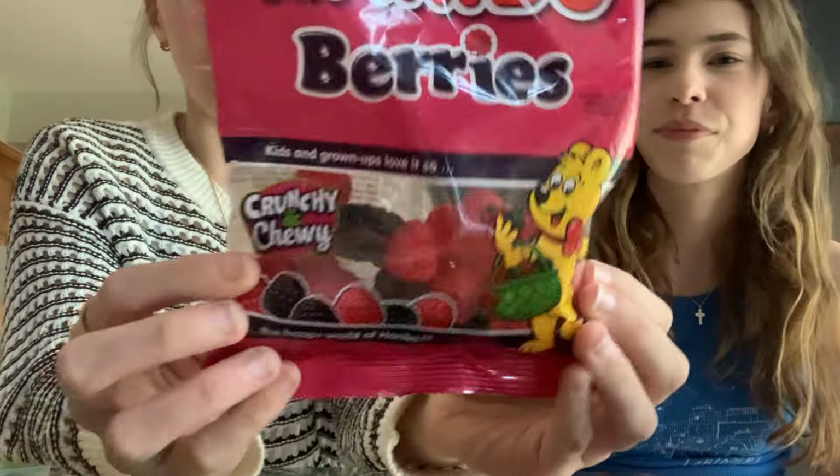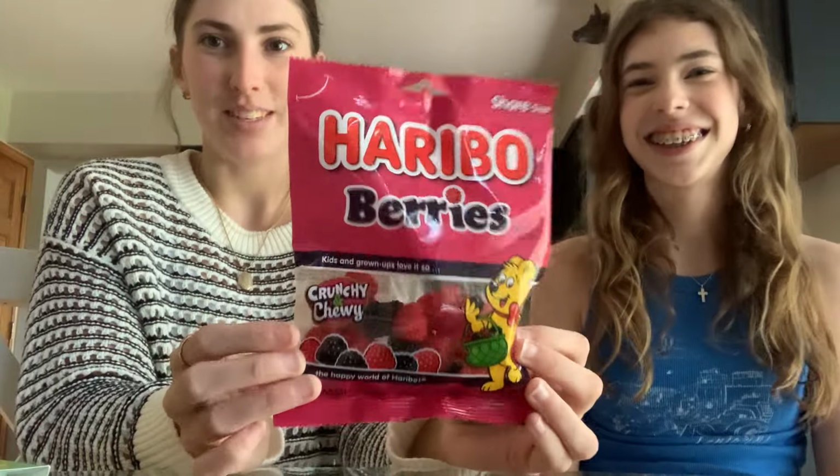So first thing we have are these Haribo berries. I've never had these. No. These look really, really cute. They look like little blackberries and raspberries. I'm really excited to try those. And we love Haribo gummy bears. Yes. So we might like that.